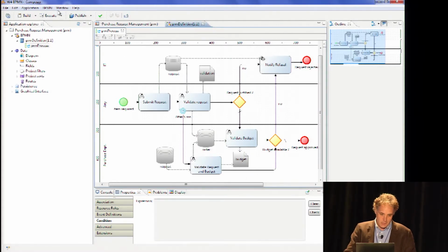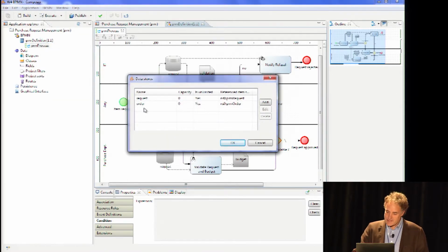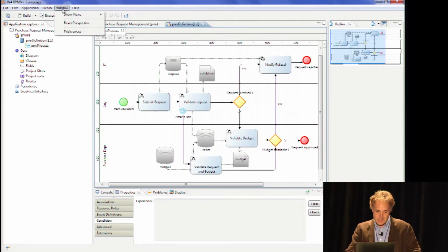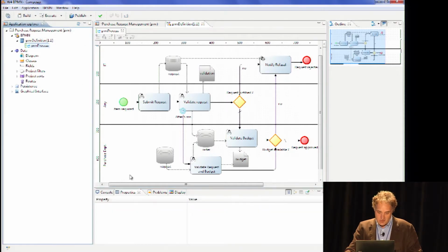The last thing I need to do, of course, is to link my data stores to my data classes. I do this through a very straightforward window here that is in this menu, and where I can say, well, this data store maps to this data class. So once I do that, I upload my process to the server, and then it's pretty straightforward. I have this menu here that allows me to execute directly the application.